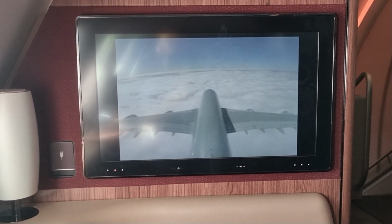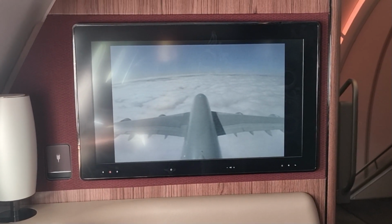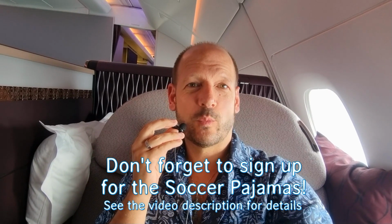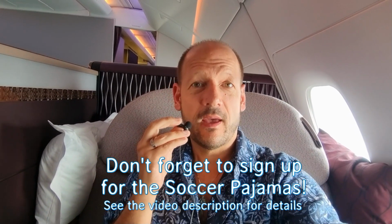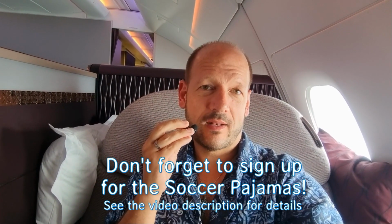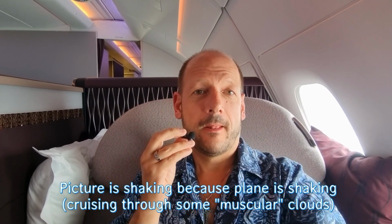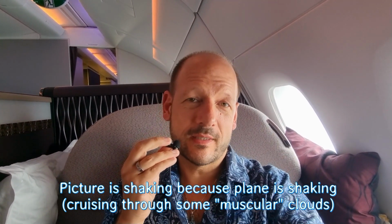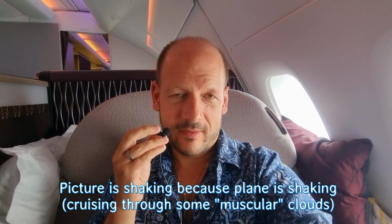So we're just breaking through the clouds, approaching into Paris. What can we say about first class on Qatar Airways on this wonderful Airbus A380? Well, first of all, it's of course first class. That means, of course, it's a step up from business class and economy class. And of course, business class and economy class have already quite good catering. And here we have a step up.